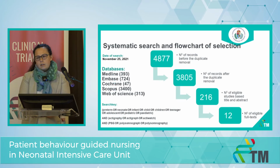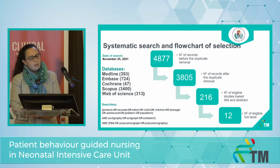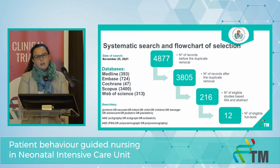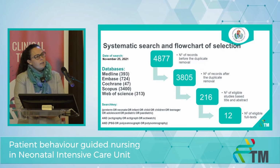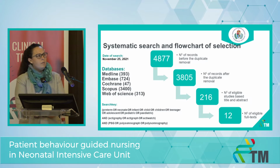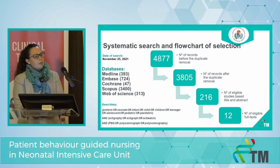During the systematic search, from about 5,000 hits, we selected 12 articles at the end. In these articles, the studies were designed for direct comparison of the two equipments.